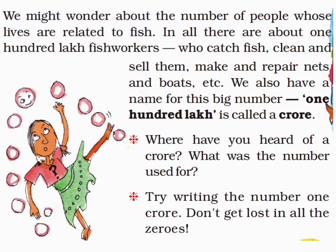We might wonder what the number of people whose lives are related to fish is. In all, there are about 100 lakh fish workers who catch fish, clean and sell them, make and repair nets and boats, etc. We also have a name for this big number. 100 lakh is called a crore.